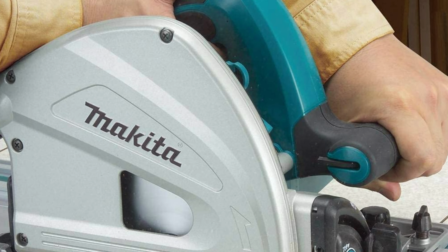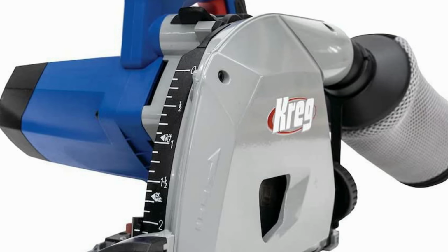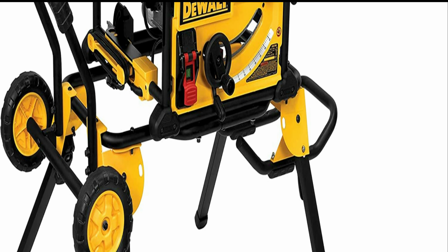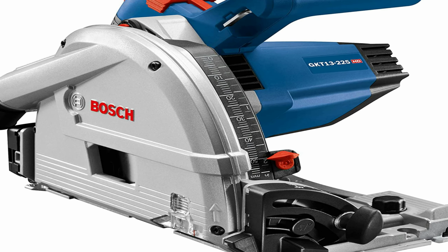The decision to buy any branded track saw relies on the wood you'll be cutting and the type of cut you'll need to make, among other things. Each saw has its distinct ability. Among woodworkers, track saws are the most frequently used tools. With a track saw, you can cut long, inch-perfect rips. Track saws are ideal if you need a lot of cutting power and precision.